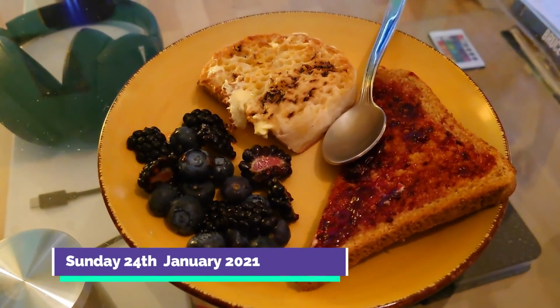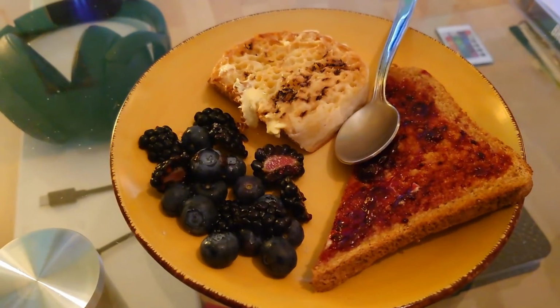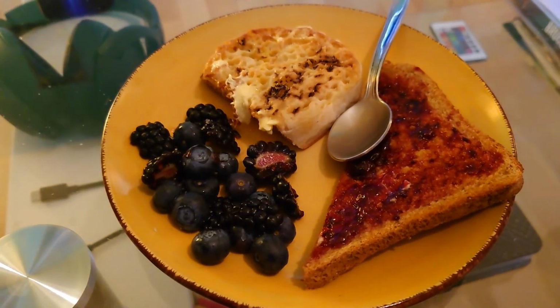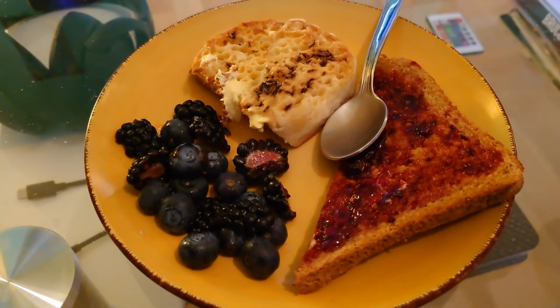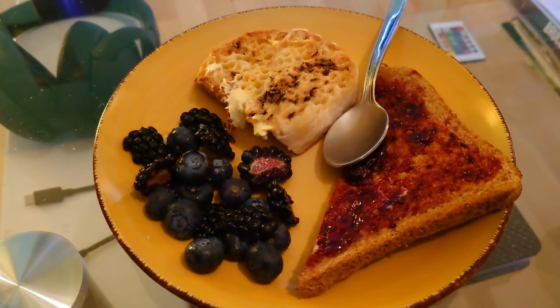Good morning. It's Sunday morning. It's the final day of budget week, and we've had pretty much the same breakfast every week now. It could have been porridge, it could have been cereal, but we decided on this. I mean, berries we have most mornings anyway. So there you go. Breakfast on the final morning, still in budget.